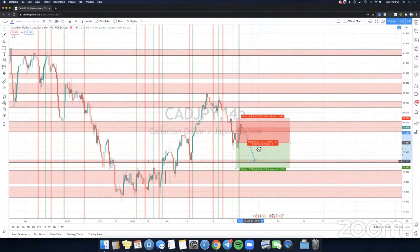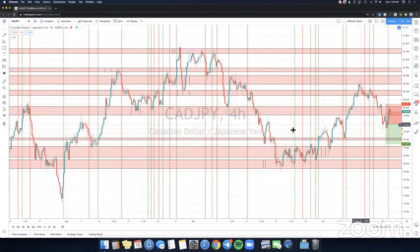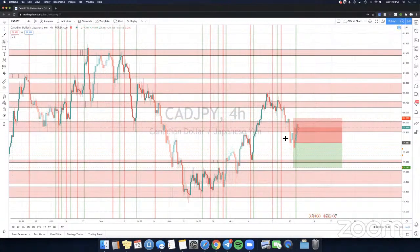So we'll just have to wait and see how this reacts when the market reopens, because obviously price is probably going to either gap up or gap down. Odds are it's probably going to gap down, but we'll have to wait and see what happens when the market reopens. But yeah, there's not too much to really analyze for CAD/JPY because it's still stuck within the zone right here. So until it breaks above the zone, then we can anticipate a bullish move as it continues to push up and test this next zone over here.